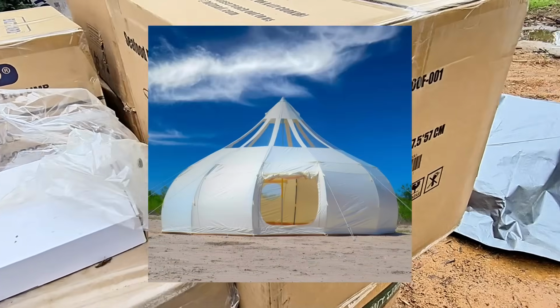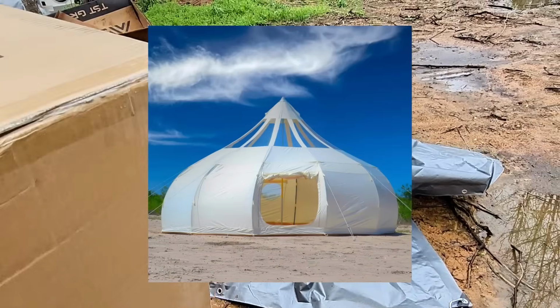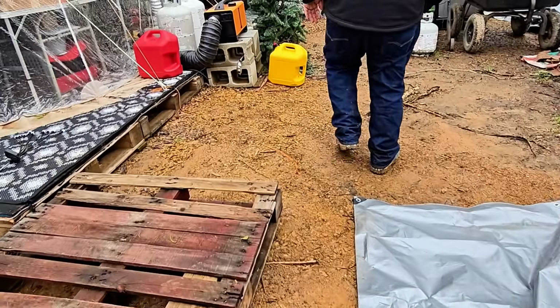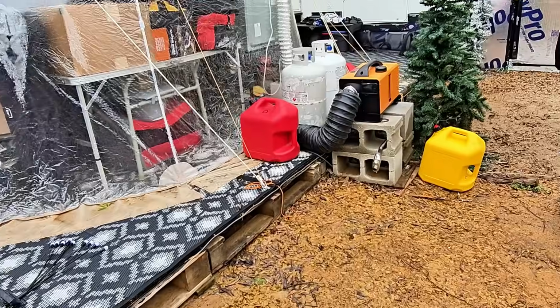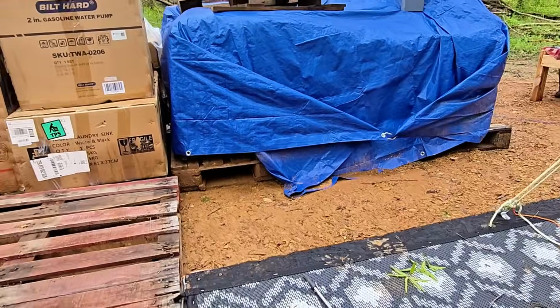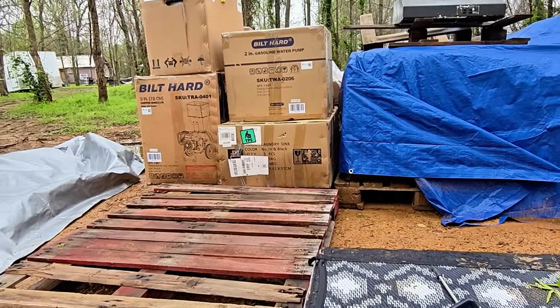So you guys are going to get to see that. And that's going to be for our bathhouse. So we're collecting all this stuff and getting ready. So I'm going to set you guys back down over here. And Sean and I are going to go get some stuff out of the bubble tent here.